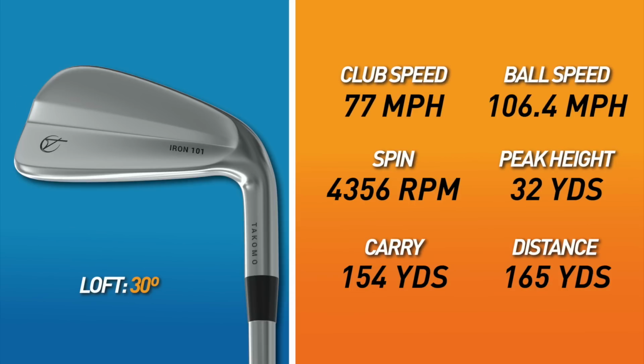The last clubs we're going to take a look at here are the Tacomo 101s. The loft is 30 degrees, so right there in the middle. Club speed 77 miles per hour, ball speed 106.4 miles per hour. The spin 4356, that's pretty decent, just again at the lower level at least of where I'd like to be in terms of spin. The peak height, a very nice 32 yards in the air, carried 154, and the total rollout there 165 yards. All around a very solid club and just felt really good.